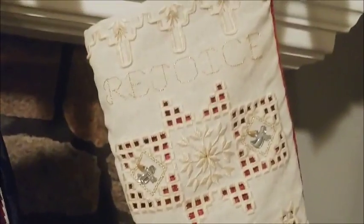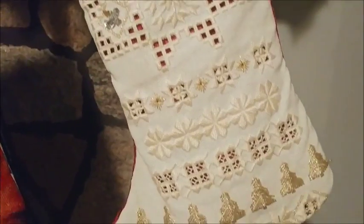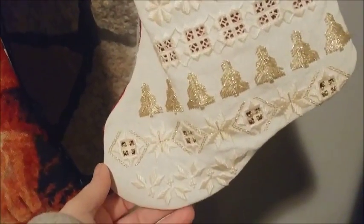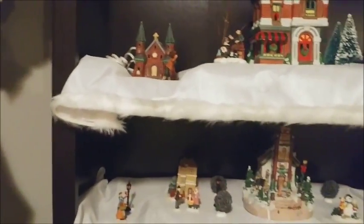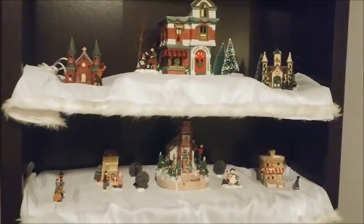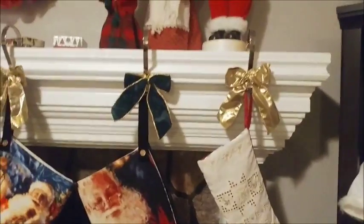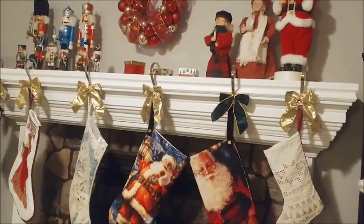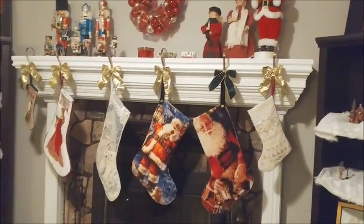Lots of detail in them. And this is a Hardanger stocking that I had done a few years ago. And the person it was made for has passed away, so it is now Gonzo's stocking. And there's another little village scene. And that's it for my Christmas decorating.